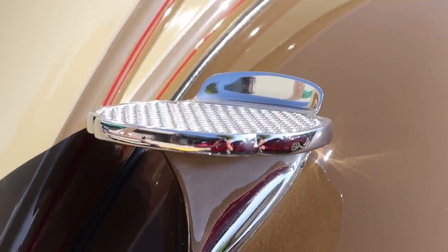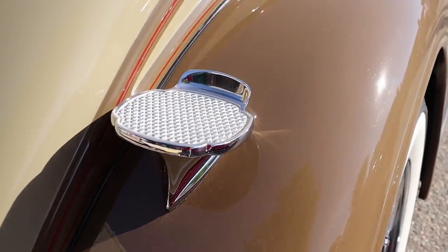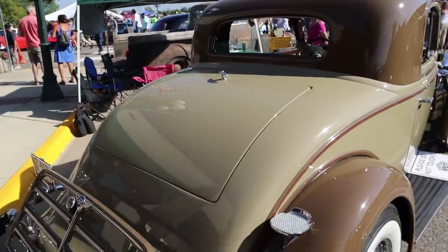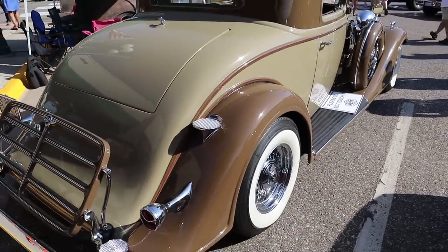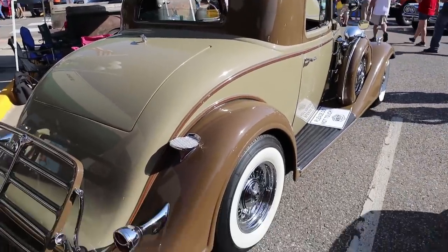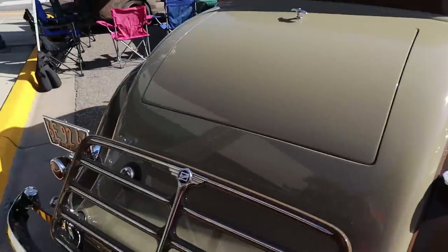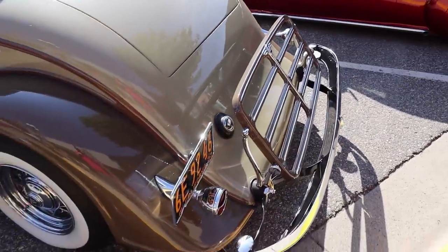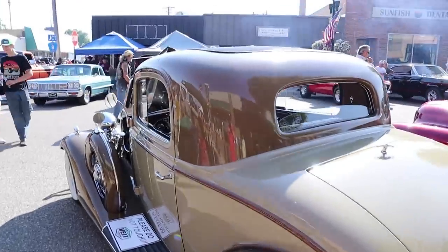Look at this little thing here. I think it's a footstep. You step right there. I believe this opens up into a rumble seat back here. So you probably use that just to step on that, huh? That's pretty cool. I've never seen that before. Correct me if I'm wrong, but I think that's what that's for. That's cool. Little luggage rack that folds out back here. This thing is awesome.